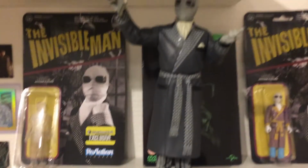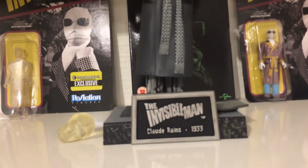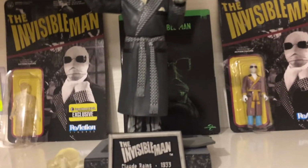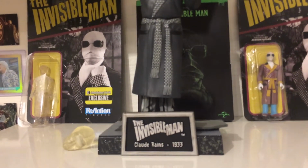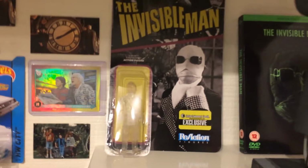So here we've got a Sideshow Collectibles black and white edition of The Invisible Man. You can get another version which is in colour. This one is a lot rarer, and I want to get the colour one at some point. They don't come up on eBay too often, so if you see one, you better nab it before I do.